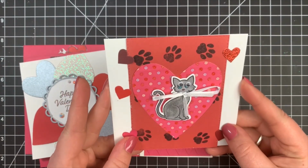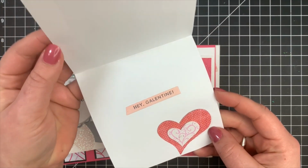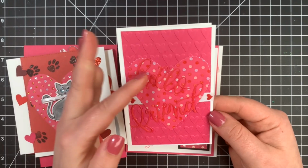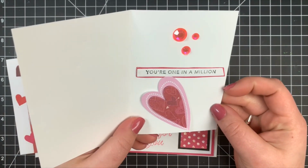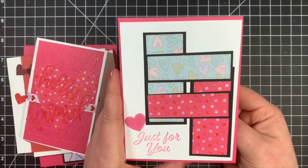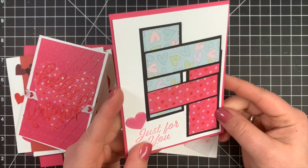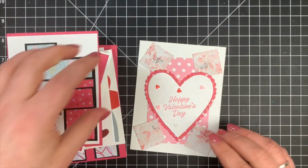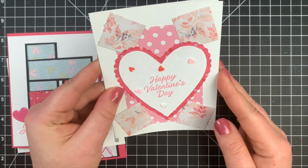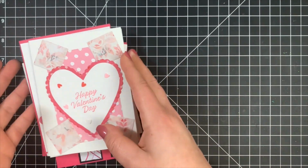Love this, love this little cat with the little paw prints here. And again, decorated the inside. Another one here with a dry embossed background, and it says, "Hello, friend." Another busy girl here making a ton of cards. Another one that's decorated on the inside, and I just love these strips of pattern paper. And this one's got some shimmer too. And the last one is the pattern paper in the corner. I love that idea. It looks very collage-like. Very pretty. Thank you so much, Kelly.